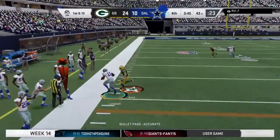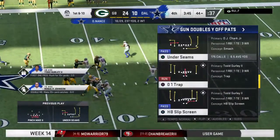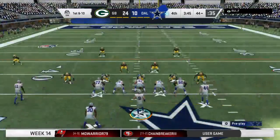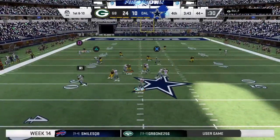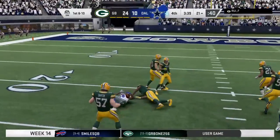Throwing to start the drive. Nance. Throw left side here, complete to Campbell. 13 yards and a first down, Cowboys. At this stage, this drive's got to be touchdown or bust because you need 2 of them. And if I'm the offensive play caller, I'm not just looking at my dagger plays downfield. I'm looking at some of my specials, something that can fool and give you a big play now.